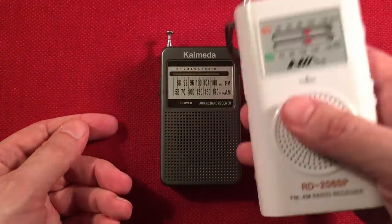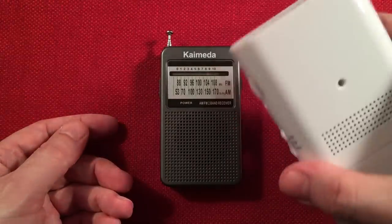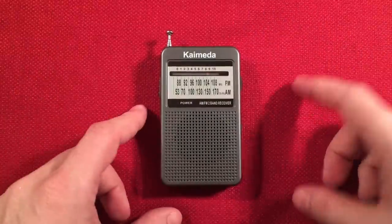I mean, if they still made this one, I'd say get this one. This one's way better. I mean, this one rocks. This one does so much better on the tuning. But yeah, that's no longer available.